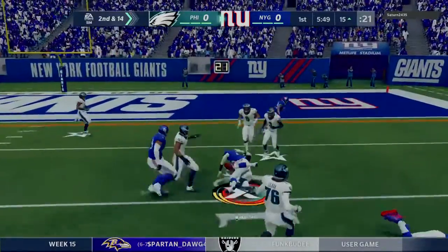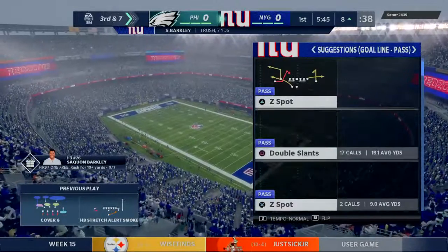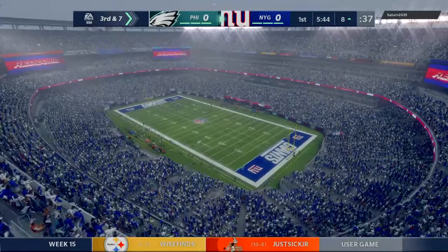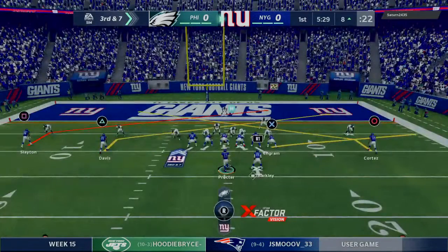They'll run for the first time with Saquon Barkley. And effective running here. He'll take it down inside the 10. So that one will get him halfway to the 1st down marker. 7 yards. Makes it 3rd and 7 now.